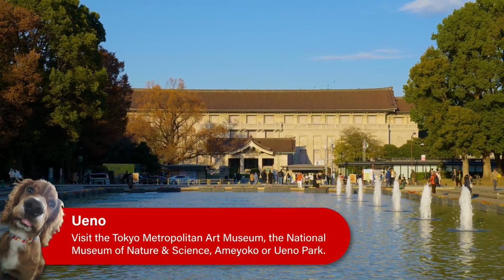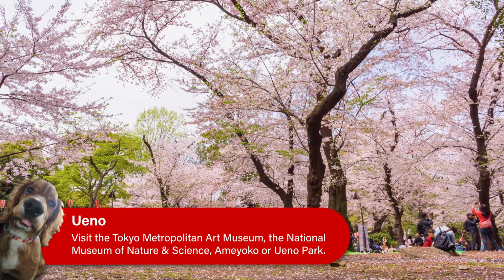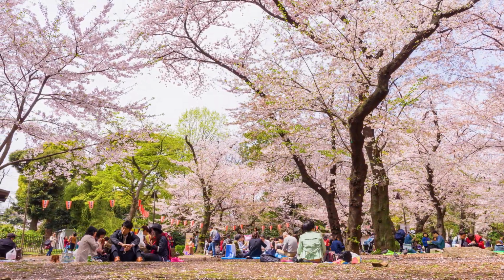For the third stop of the day, we've got 2 choices for you depending on what you feel like exploring. There is Ueno and Akihabara. So Ueno is more traditional, and there's a lot of museums you can enjoy. And if you really want to shop some more, there's also Ameyoko as well. There's also the Ueno Park, which is amazing during springtime with the cherry blossoms.